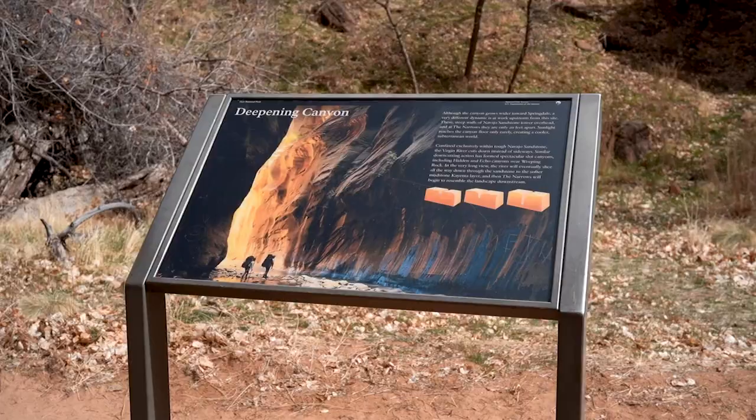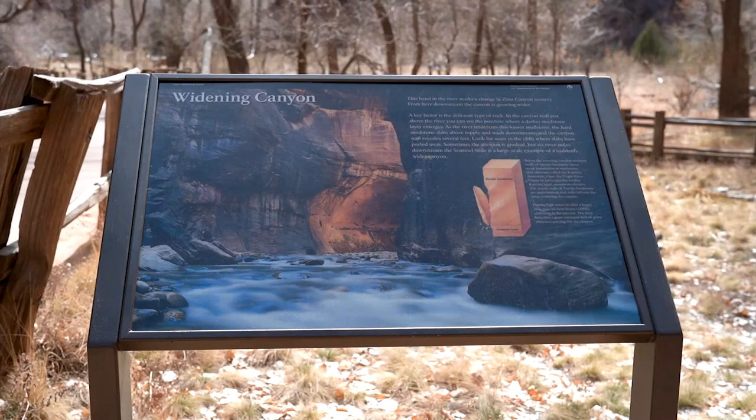So the canyon is deepening and widening, apparently. Honestly, same.